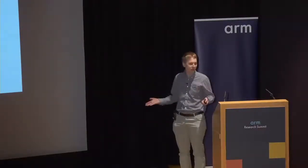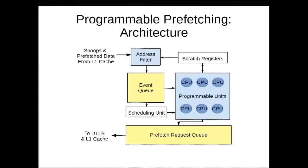So this is a parallel task. One way we can do this and make it programmable is loads of programmable units. What we do is we connect all of these tiny programmable units, each probably 1,000th of the size of your big out-of-order superscalar core, to a fabric here that tells it what the main core is doing.